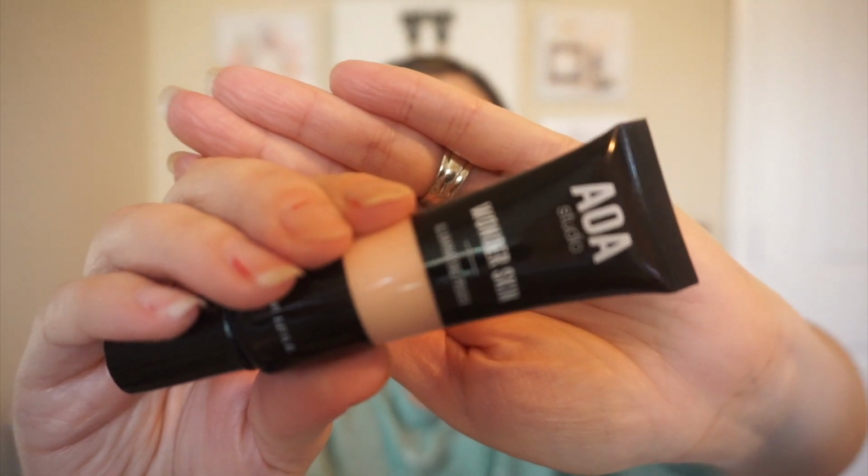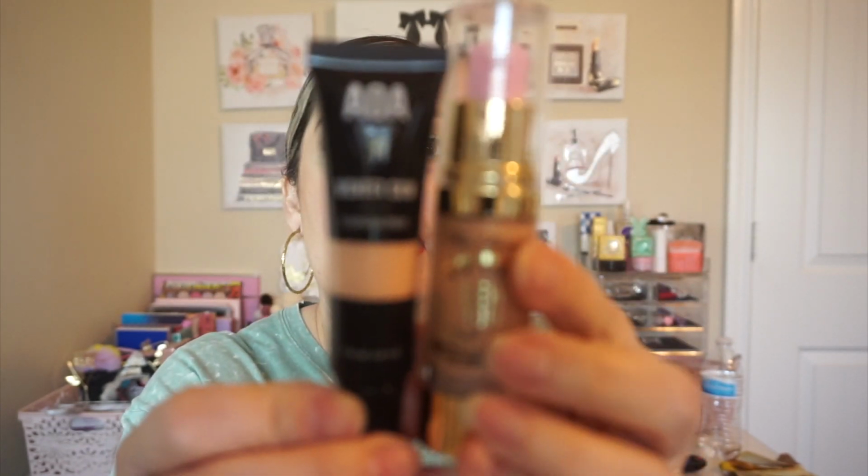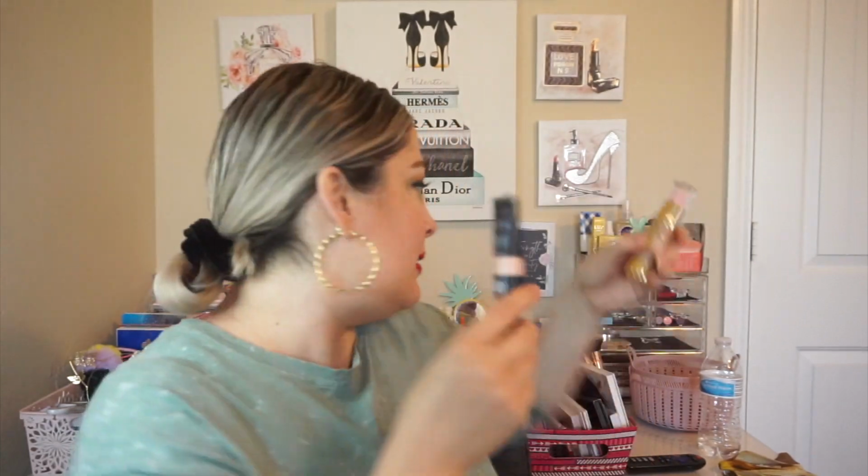This is the AOA Studio Wonder Skin Illuminating Primer. This I bought a couple years ago, probably even a year ago, and this is still pretty full. It is very nice. It's very hydrating. It looks great on the skin, but I did realize that I already have one of these in the Too Faced brand. I think it's right here on my desk, and I compared them together. This one here, the Too Faced Fresh Face Luminous Face Glow Primer, and they are very, very similar in my opinion. I can pass this to someone who needs it.